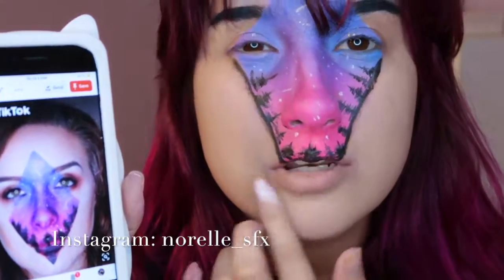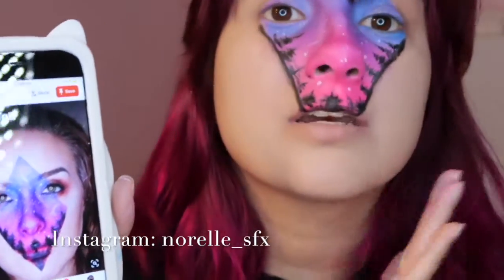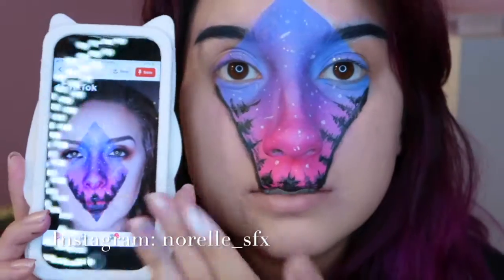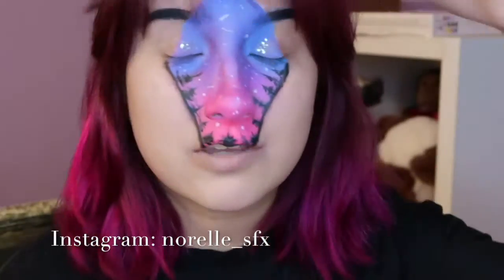I just put some nude type lipstick and I blended it with my foundation and that way it can just be kind of not there. This is what I did. It's quite different.